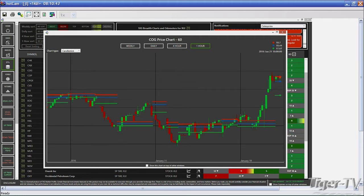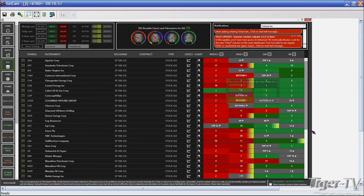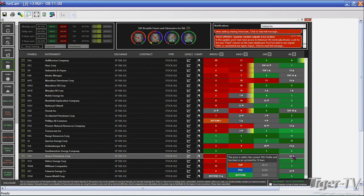This is the situation on the 60-minute on COG. So we've reached, you see where we're at right now, and what a nice little play. We can look at all the oil stocks and see our 60-minute green shoot situation. It's pretty much across the board. A lot of the arrows are up, even in the gray section.